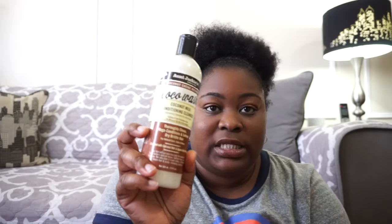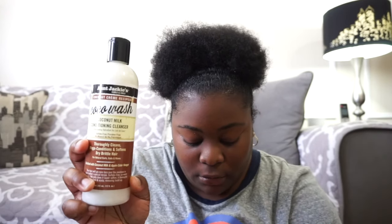Y'all, don't mind my hair. It is time to wash. I haven't washed it in 2 weeks being lazy, and I would never do that again. Also from that line, I have the Coconut Milk Conditioning Cleanser. This is shampoo.